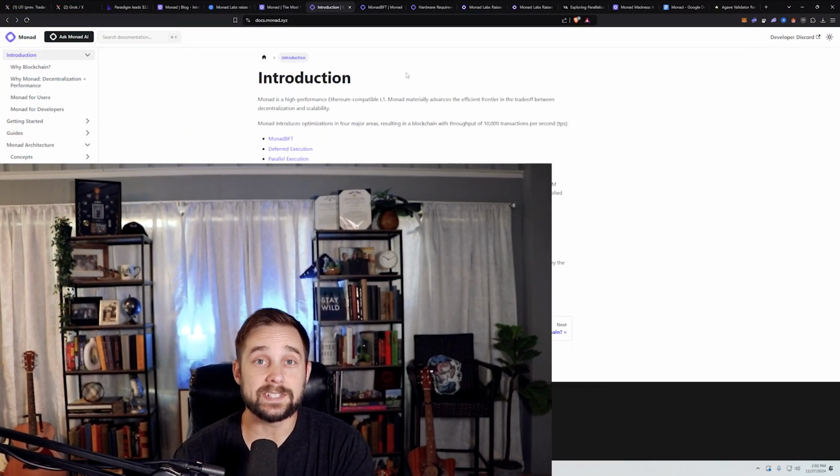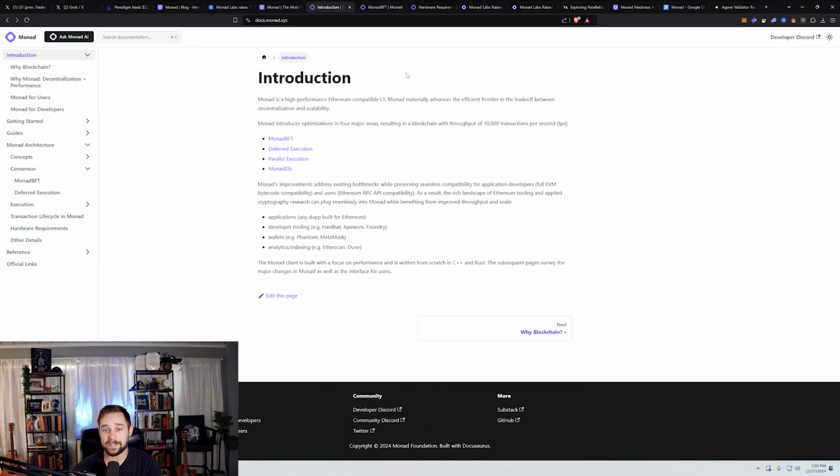Okay, so what is Monad? Monad is a high-performance Ethereum-compatible L1. Monad materially advances the efficient frontier in the trade-off between decentralization and scalability. Monad introduces optimizations in 4 major areas, resulting in a blockchain with throughput of 10,000 transactions per second. They do this by introducing something called Monad Byzantine fault tolerance.